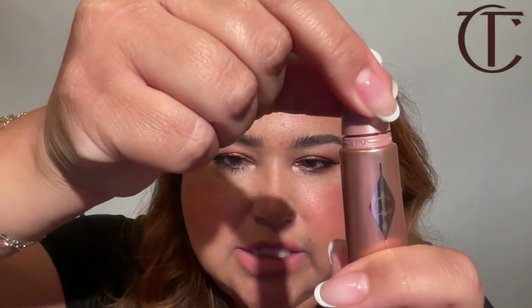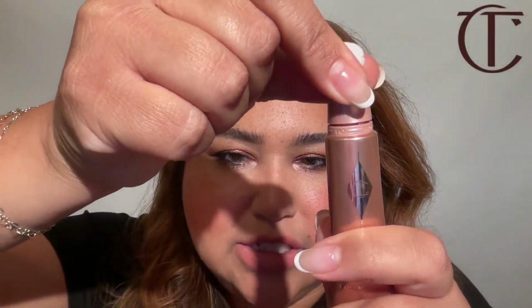Let me tell you about these if you don't know, by the way. So when you get it and you get it home, you want to make sure that you twist it to unlock. Do you see that? Twist it to unlock. Squeeze it slowly and gently till some product comes out, and then you're going to want to twist it to lock it. So if you forget to twist it to lock it, let's put a little more, then it's going to open up inside the cap and spill everywhere, and you are not going to be happy about it. I know I was not happy about it.